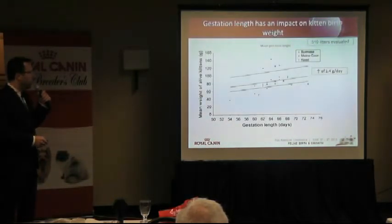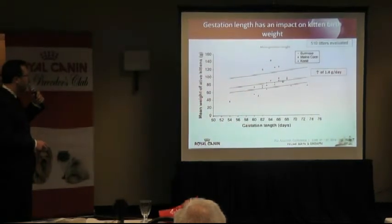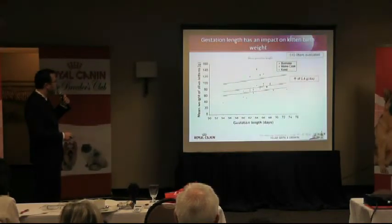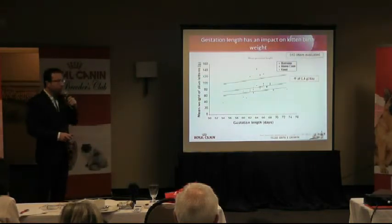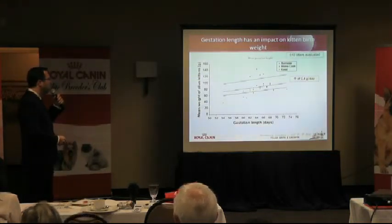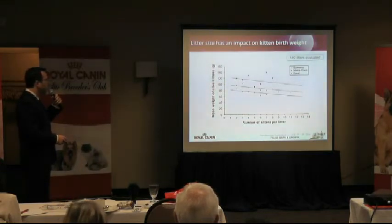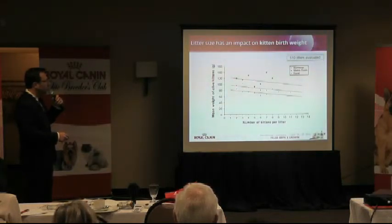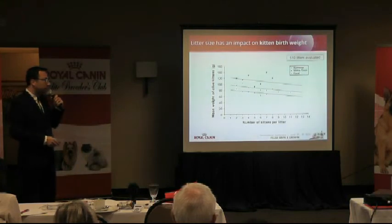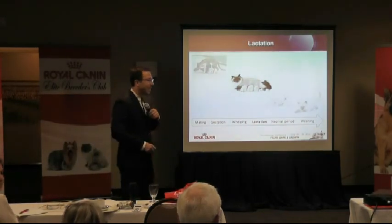But for our topic, what we can observe is whatever the size of the breed, when the gestation length increases, the kitten birth weight increases by around 1.5 grams per day of gestation more. Okay? So when the gestation length increases, the birth weight also increases. And the litter size effect is the opposite. We can see that when the number of kittens per litter increases, whatever the breed size, the birth weight of the kitten decreases. So in this situation, the more kittens there are, the lighter they are at birth. Okay, and now Rick continues with the impact of this birth weight.